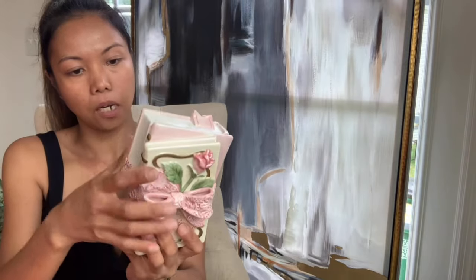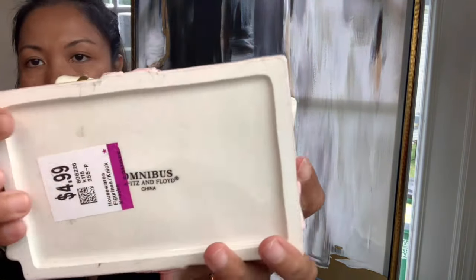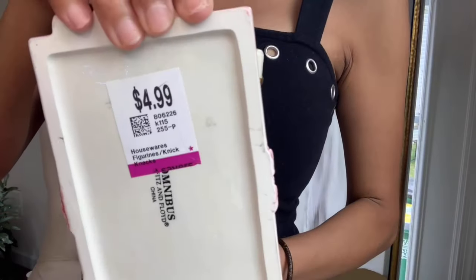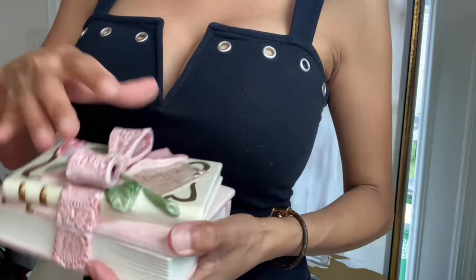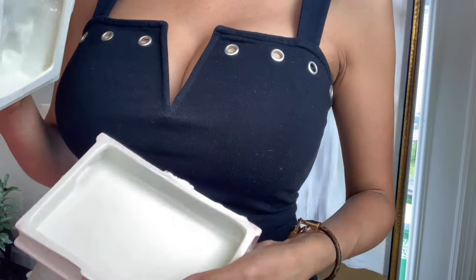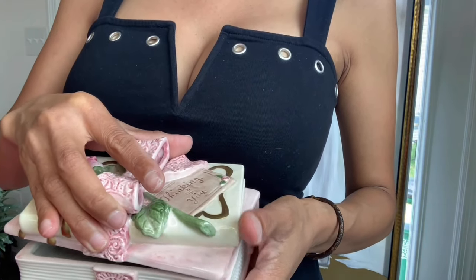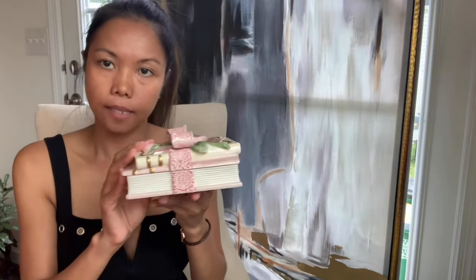This is Fitz and Floyd. Fitz and Floyd, and that's the price, $4.99. By itself, it's very pretty. I can style this in my office. I can put my cards here or my accessories and stuff like that. It can be on my nightstand or my bookcase, so anything with this one will go with everything.